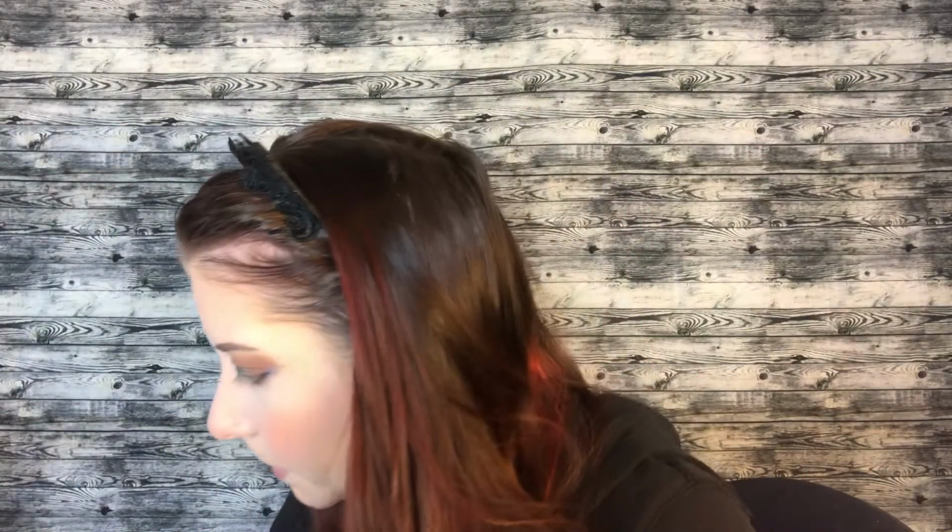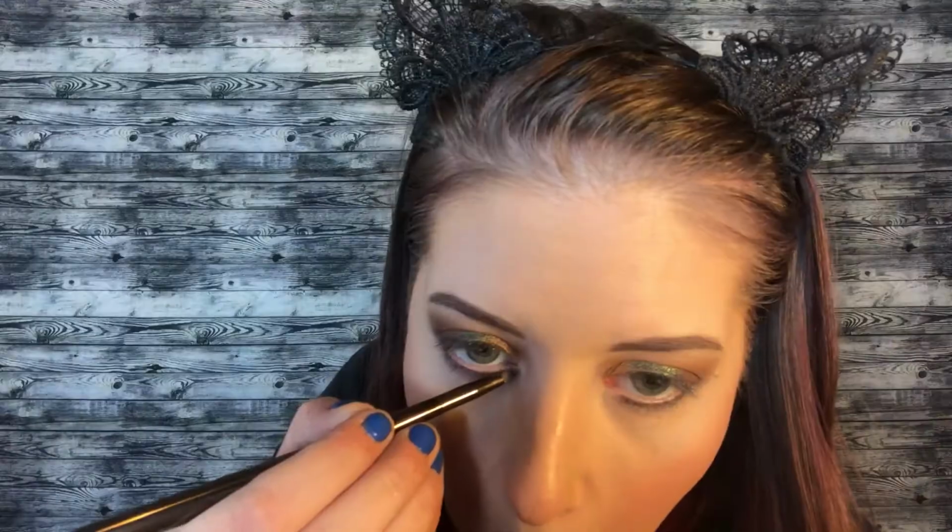Alright, so the last one is from the Wanderlust palette, and it is shade number 5, and it is Frosting, which really looks like just a topper to me, but I'm going to try it again with the same liner brush that I used with Nebula, and I'm going to take this on my inner corner and hopefully use it as my inner corner highlight too, but I'm not sure.